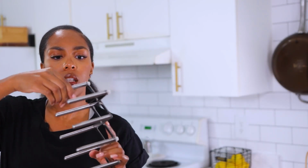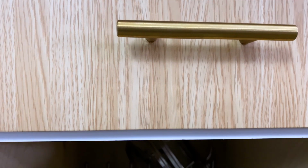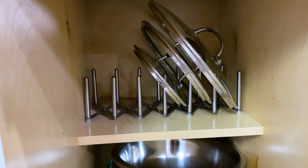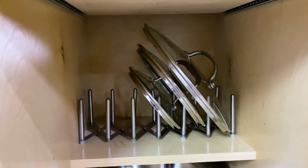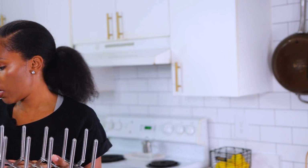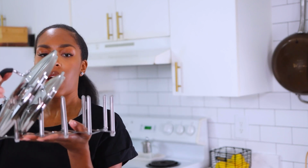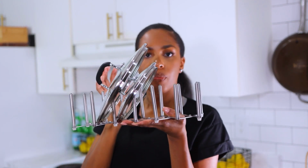When you get it, it is just kind of closed down like this. So it comes very compact, and the legs on here can be unscrewed. So it's really nice, but again, it allows me to corral all of the tops of my pots and pans very neatly. Because I have them standing up instead of laying down, one, I can get to them easier. Two, they don't take up as much space, and it just makes life a lot easier. So yeah, I like these right here. Just set your pot tops in them, and voila, perfect.